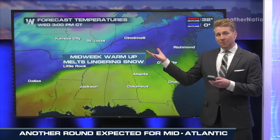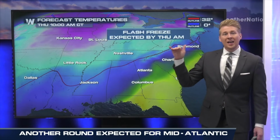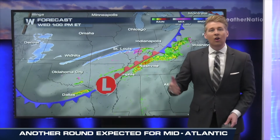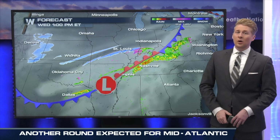We're going to have some milder temperatures out there on Wednesday before the big time cool down, so anything that is able to melt will refreeze very quickly into Thursday morning. So even if you don't get that glaze of ice, it's just all snow, but you have some of that melting that occurs the next couple of days, you're gonna have to watch out for some black ice.